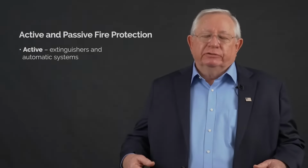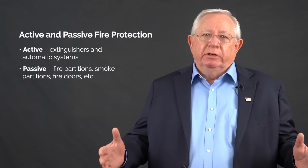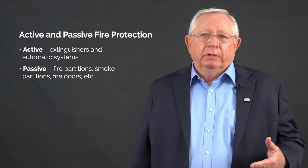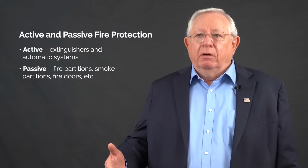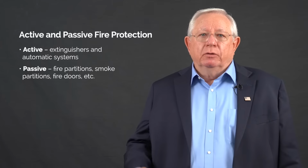The reason life safety doesn't put all the eggs in one basket, so to speak, is that you don't want to rely on a single source of protection. So we do what's called layered fire protection, and layered fire protection deals with passive and active fire protection systems. An active system will extinguish or control the fire, while a passive system is intended to contain the fire to a specific area. Active systems are things like sprinklers, kitchen hood systems, fire extinguishers. Passive systems, on the other hand, are rated fire partitions, smoke partitions, firewalls, fire doors, and that kind of thing.